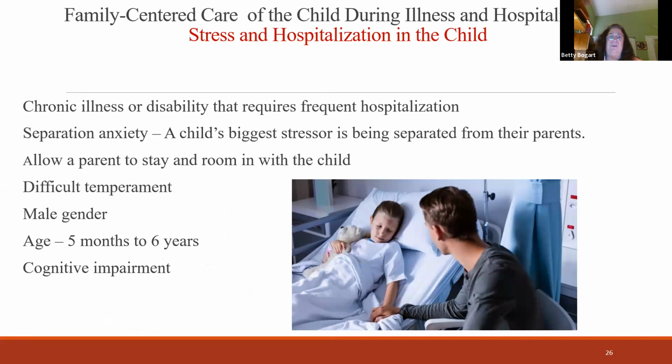So, family centered care, stress, hospital. We know separation anxiety, right? It's a big thing, the three stages of it. Many children are in and out, and parents can rearrange and be there in the hospital. But what about that child with frequent hospitalizations?